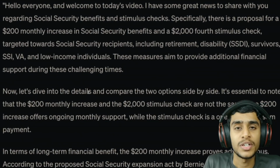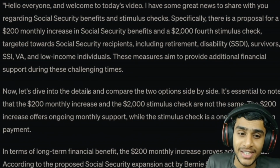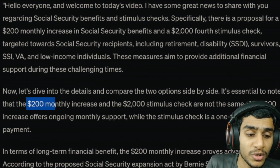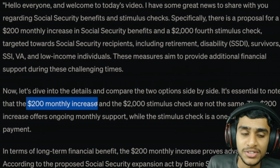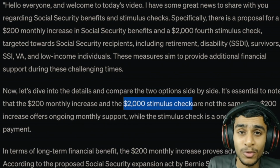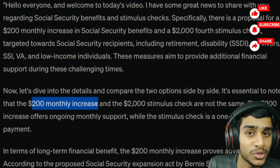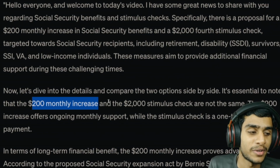Now, here is the thing, guys. Typically, a stimulus check is a one-time relief that you get, and that's it. There are tons and tons of discussions going on for a $200 monthly increase, the Social Security 2100 Act, various bills, packages, reforms. So, which one is beneficial? Whether it's a $2,000 one-time fourth stimulus check or a $200 monthly increase that you'll receive on a monthly basis, that means 12 times in a year. Which one is better?